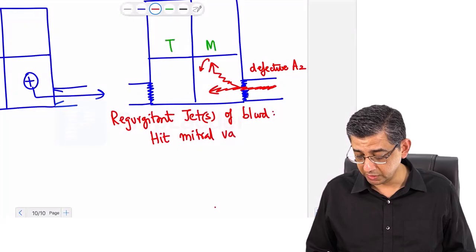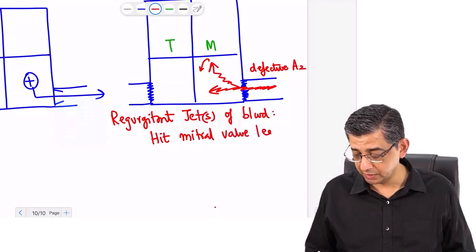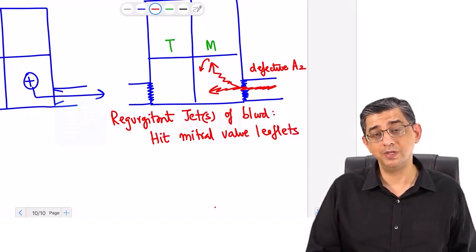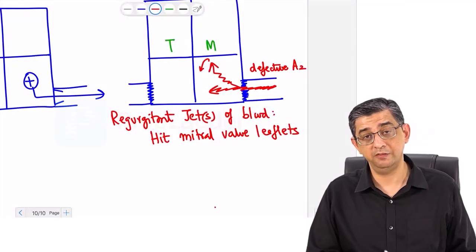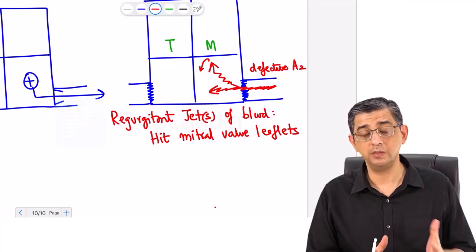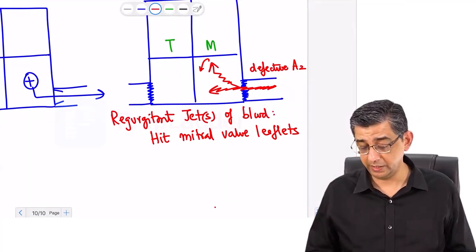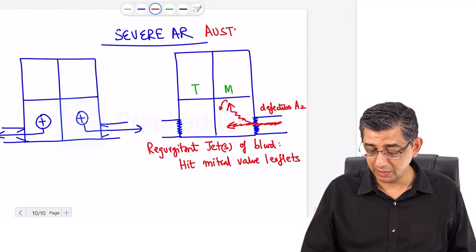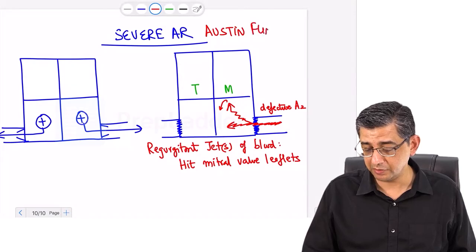This is definitely going to increase the turbulence that will be created. What I have just diagrammatically highlighted before you was actually explained by a very senior physician, I would say about 200 years ago, with a very simple stethoscope. So I want to highlight the Austin Flint murmur. In fact, our examiners love to ask about this classical information.